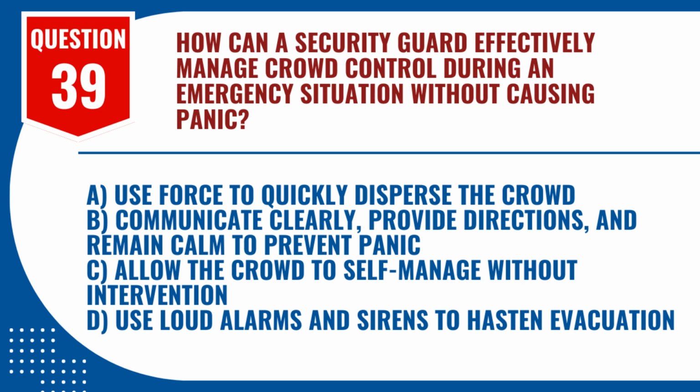Question 39. How can a security guard effectively manage crowd control during an emergency situation without causing panic? A. Use force to quickly disperse the crowd. B. Communicate clearly, provide directions, and remain calm to prevent panic. C. Allow the crowd to self-manage without intervention. D. Use loud alarms and sirens to hasten evacuation.